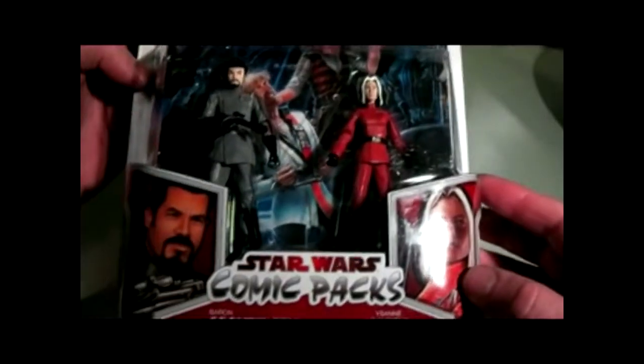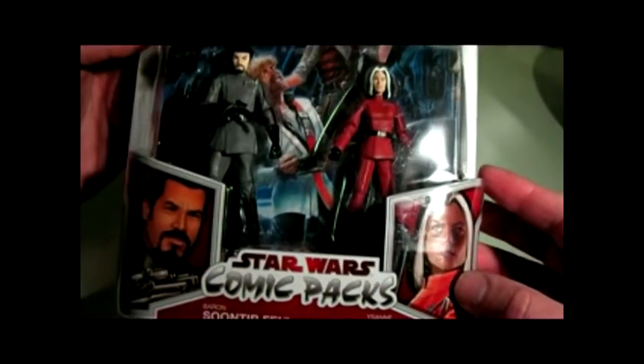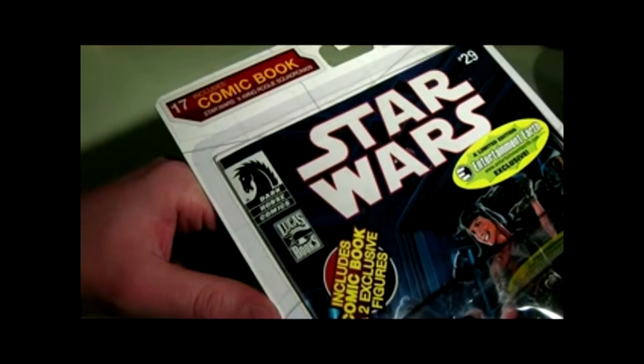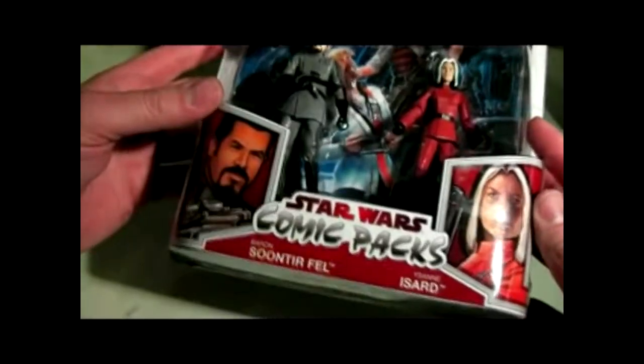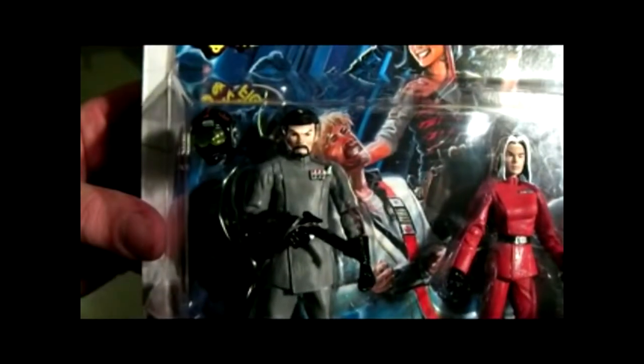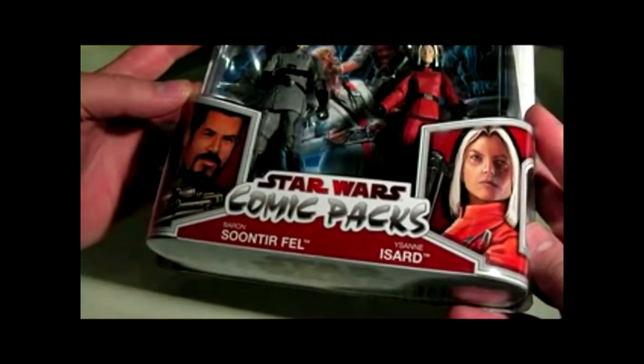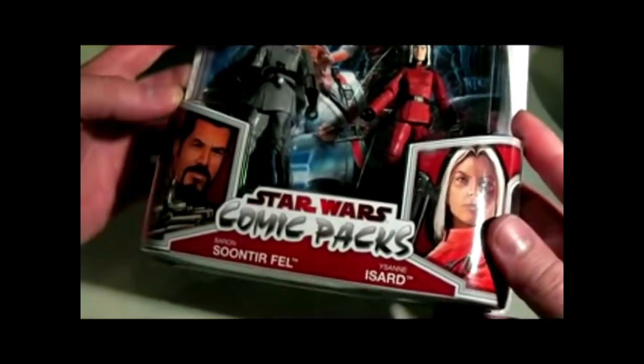This time round, we are going to look at the new Star Wars comic packs, number 17, which is one of the last four on the Legacy run, which is looking at Spock, is it? It kind of looks like Spock. No, it's Baron Soontir and Ysanne Isard. I might have got that wrong. Maybe, maybe not.